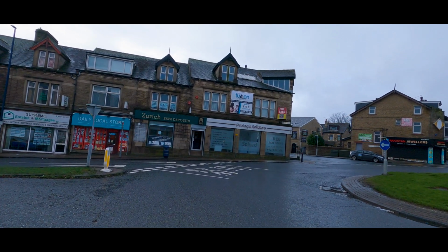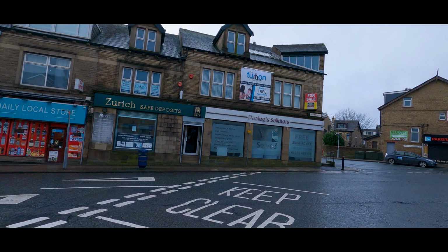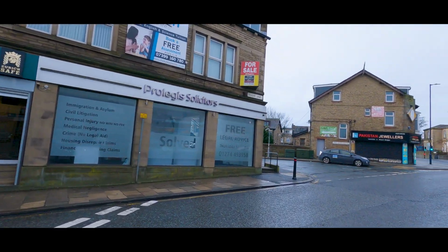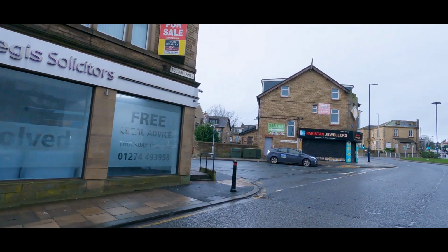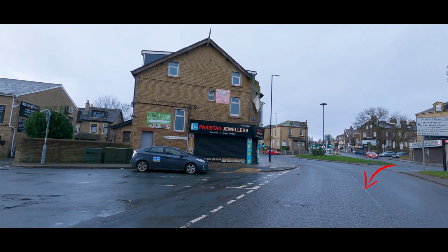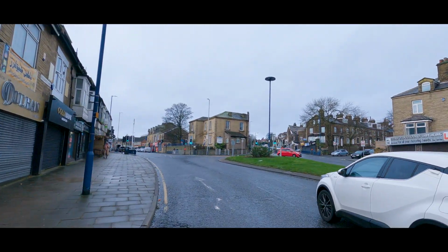So we've just gone past exit 1, and then with the taxis, that's exit number 2. And you can see we are on the left. Now it's 2 lanes. If you are stuck in the right lane, you will have to take the 4th exit, and that road straight ahead where the traffic light is, it is the 3rd exit, and that is Duckworth Lane.